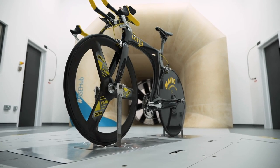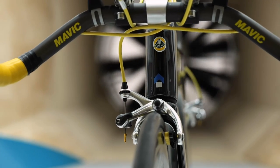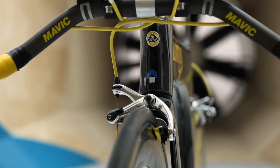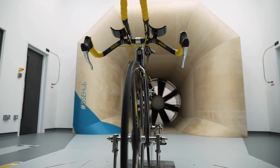Obviously, it's got a disc and tri-spoke, which are quite nice, but it's the front end that's an issue. With the retro front end that the bike had, it had round tubes everywhere. There were exposed cables. There were big chunky brake levers and things. And I think that's what's costing it. And that's the reason why it isn't any faster than just half a watt over the road bike.